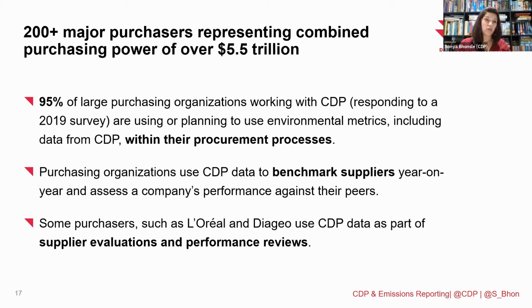And we now work with about 200 major purchasers who represent $5.5 trillion of spend. The likes of Walmart, we work with the NHS, Nissan, in the UK, Jaguar Land Rover, Vodafone, BT, Diageo. These sorts of companies are asking their suppliers to create an emissions inventory and to report it to them to help them create their own emissions inventory. We surveyed them last year, and 95% of them said that they are planning to use environmental metrics within their procurement practices in the future.